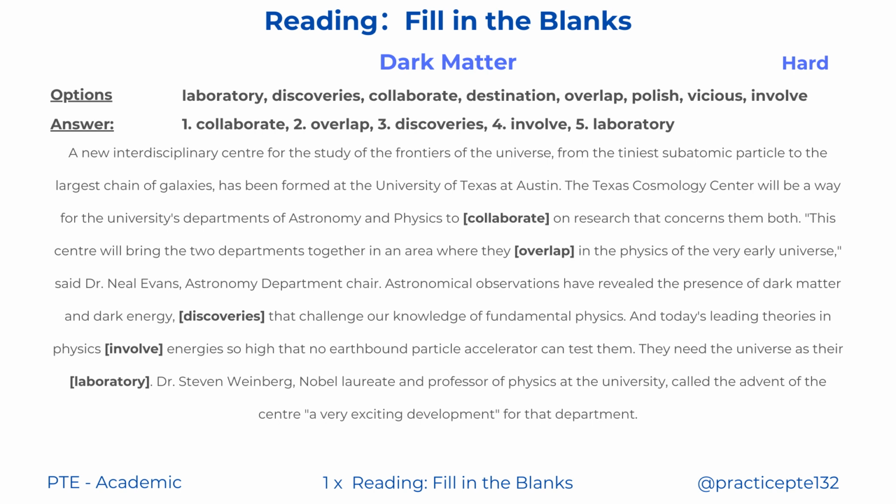The fourth blank should be filled with involve because it describes how leading theories in physics require high energies that can only be tested using the universe as a laboratory. The fifth blank should be filled with laboratory because it indicates that the universe is used as a testing ground for these high-energy theories.